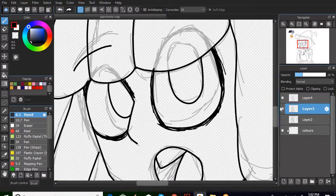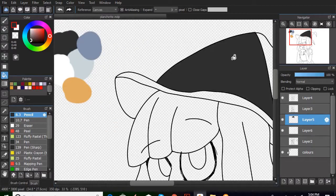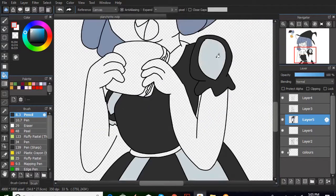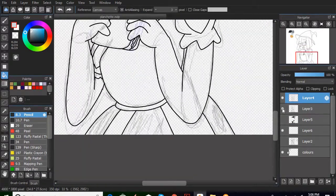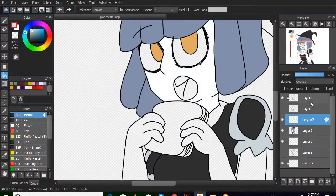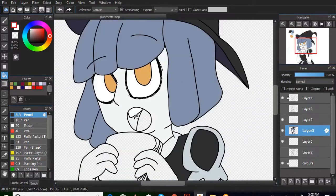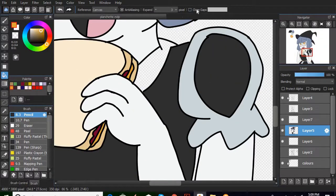I tried to mimic the style a little bit, the little Lavender Town style, because I am a huge fan of Lavender Town and her style. It's really clean with a whole storybook vibe. It's really nice, clean, and fits for a comic. It's just so nice and quirky.